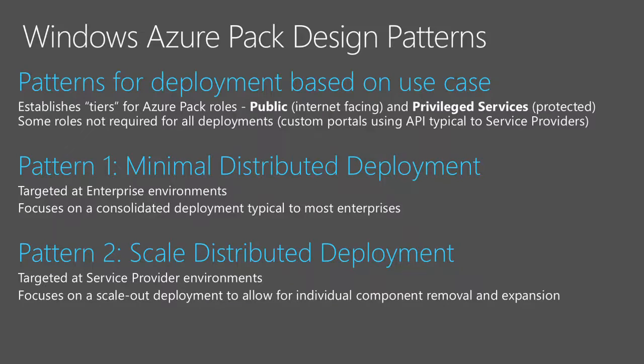So they can provide that common UI, or they want to be able to provide a common API to the services that are consuming it. So we have two different patterns, and the patterns have a couple of different key areas. First, we define what we consider to be a public set of services.